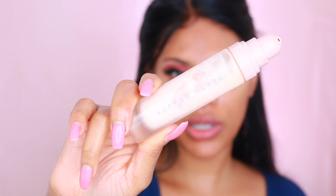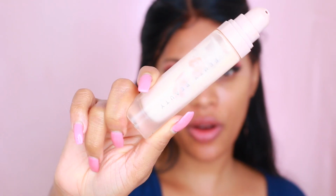Alright, so now I'm going to go in with some primer. I'm going to take my Fenty Beauty Primer. I actually haven't used it in a while, but I do remember really liking it, so I'm going to use it again today. It's been a while though. Oh yeah, I like this primer.